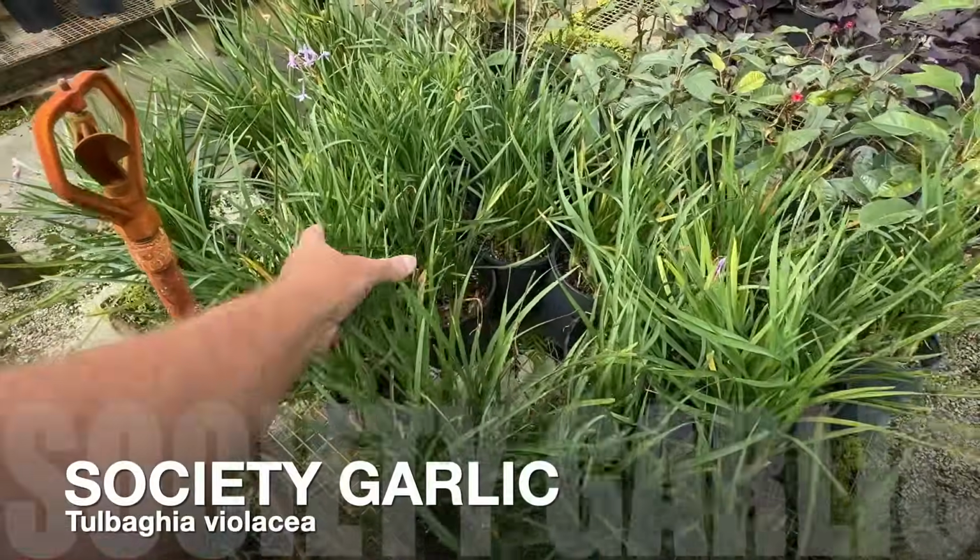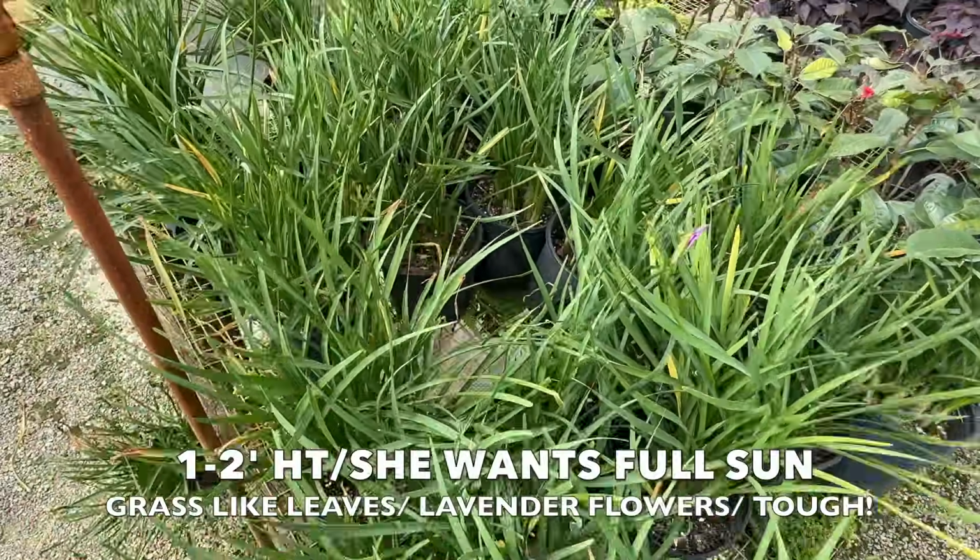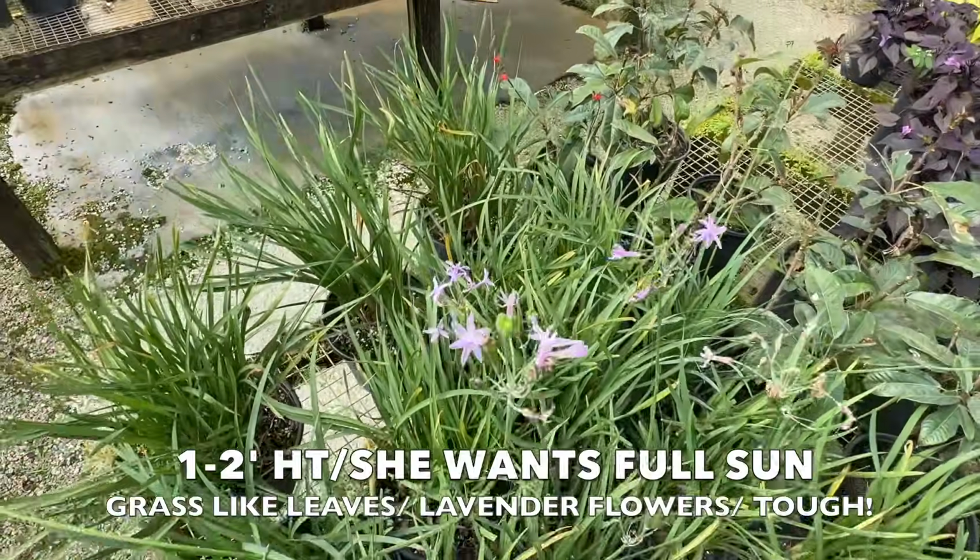This little charmer, Society Garlic. Look at her, so pretty. But strong garlic smell. Really tough plant though, you can't kill this one.